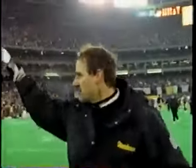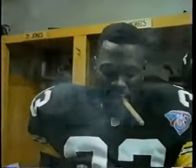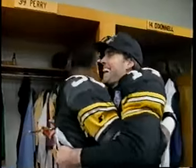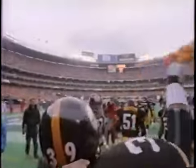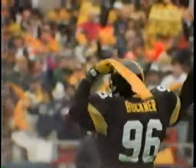The city was burning bright in the glow of its championship football team. The red-hot Steelers now seemed primed for the postseason. Pittsburgh was ablaze in black and gold for the start of the playoffs. An unprecedented 3rd meeting of the season with the arch-rival Browns.